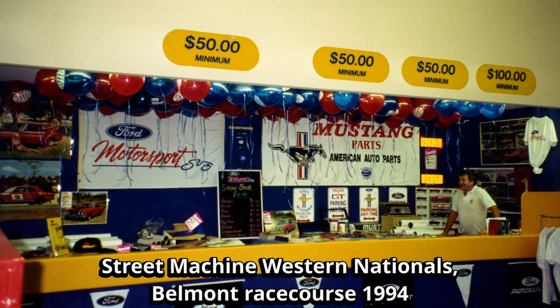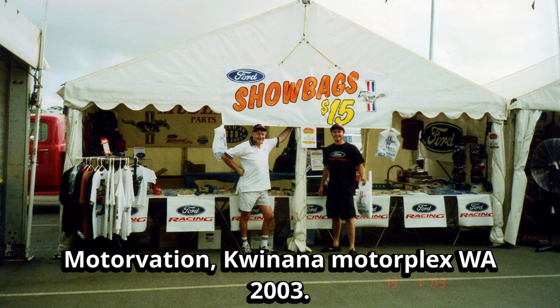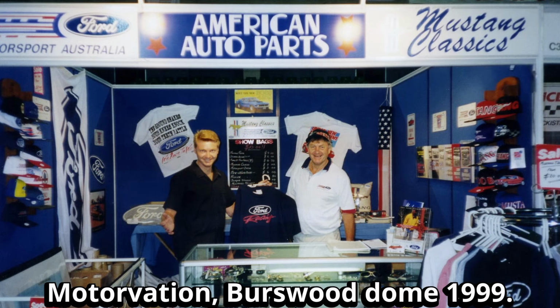We used to sell all the merchandise, but also we did a show bag. And they were lined up for them. You go to a car show, you've got to have a show bag. Dad came up with the idea of having a show bag, and we had the proper American Auto Parts bag, and everyone would go, where do you get that from? And that guy down there, he's selling it. Go and see him.